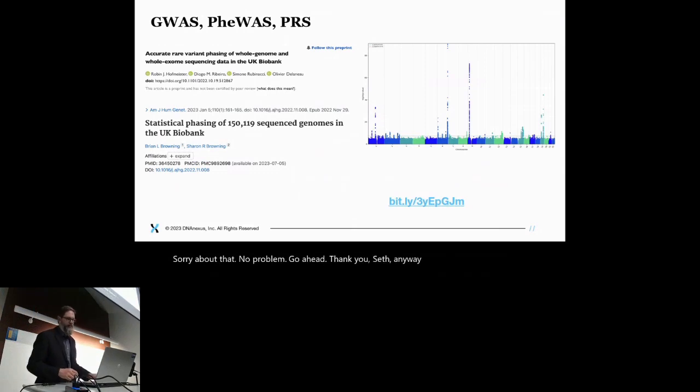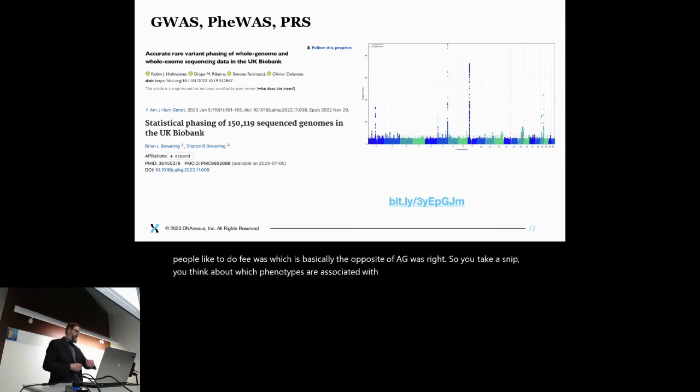Anyway, lots of people like to do PheWAS, which is basically the opposite of a GWAS, right? So you take a SNP, you think about which phenotypes are associated with it. But as I'll talk about a little bit later, I think we need to move from individual SNPs really to haplotypes. But here's the really mind-blowing thing.